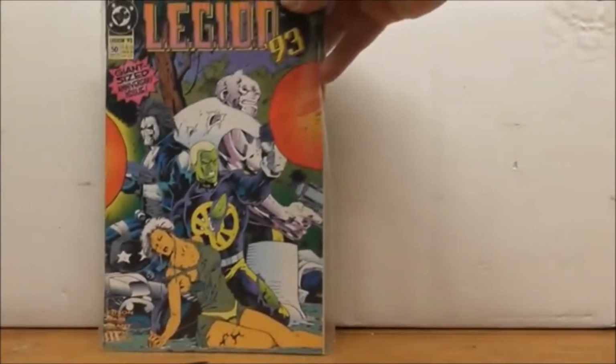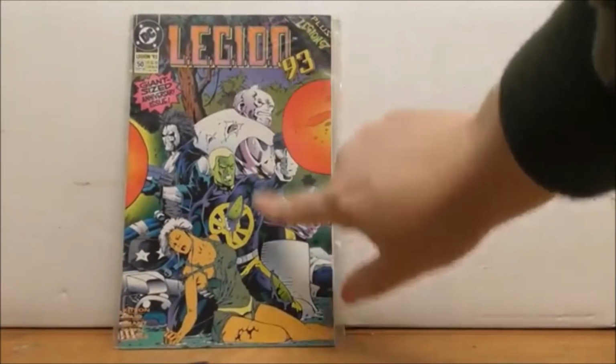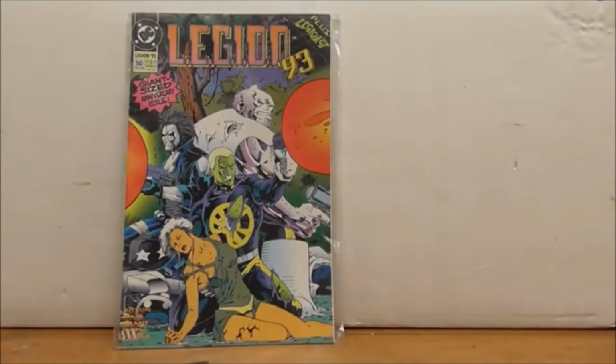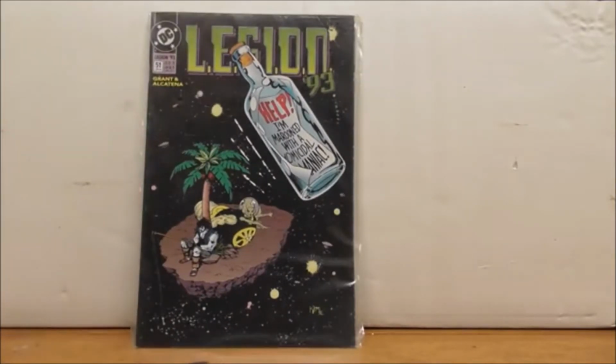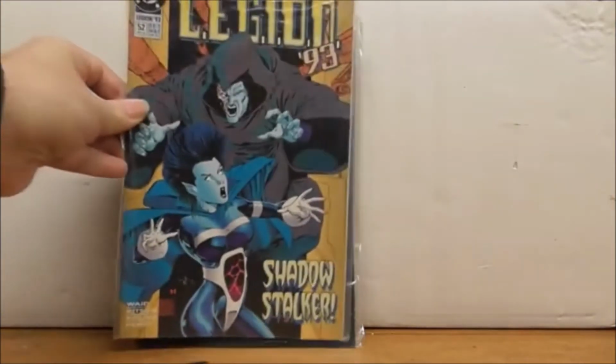Right, number 50. Plus Legion 67, it says there. That must have just been a little jokey side story. Help, I'm marooned with a homicidal maniac. The little guy's called Telepath. And he's on a remote island with Lobo, trying to catch space fish by the looks of it.